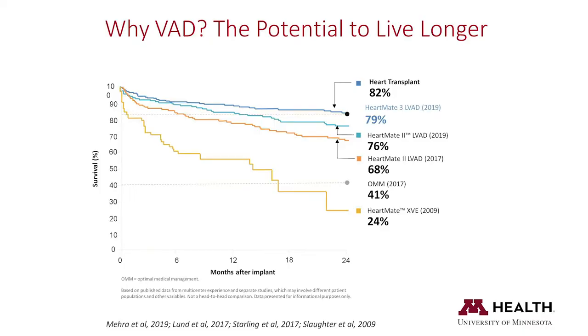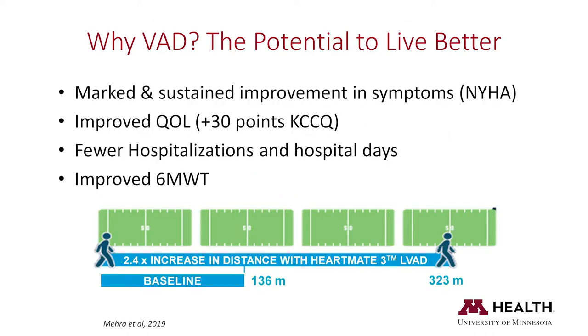This is why. VADs have the potential to help people live longer, and the survival is on par with heart transplant. The HeartMate 3 LVAD has a 79% 2-year survival. Heart transplant at this point has an 82% survival. Furthermore, VADs help people live better. It isn't just living longer, it's living better. The MOMENTUM 3 trial showed that patients had a marked and sustained improvement in symptoms, improved quality of life, improved 6-minute walk test distance, and had fewer hospitalizations and hospital days.